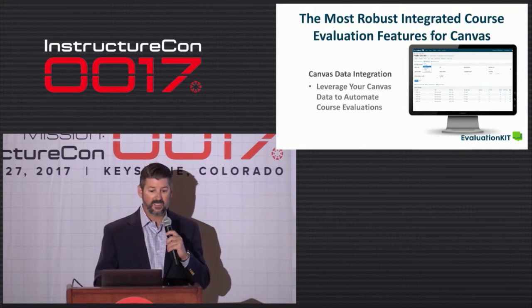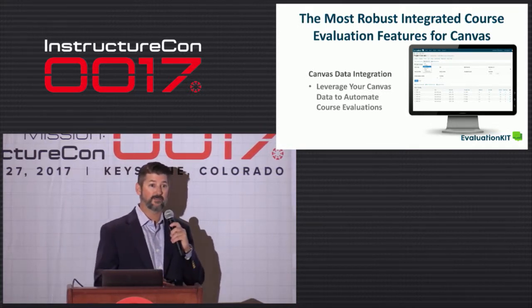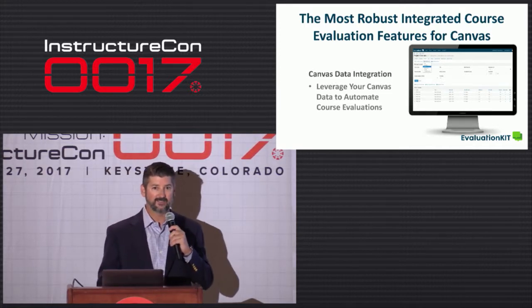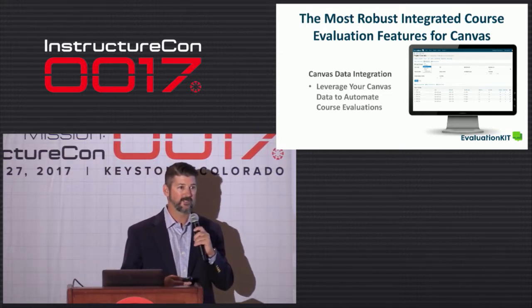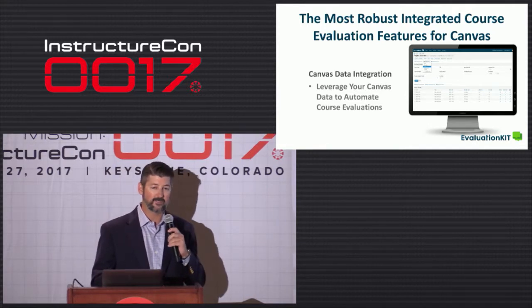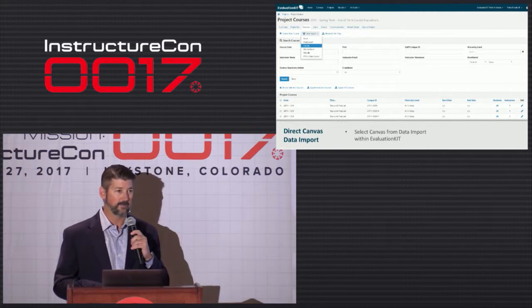So, the Canvas data integration. In a nutshell, this allows you to leverage the data you have in Canvas to populate your course evaluation process, right? The online evaluation needs to know which courses are being surveyed, which students are enrolled in those courses, which instructors are teaching those courses. And our data integration with Canvas allows you to pull that information from Canvas into EvaluationKIT seamlessly.